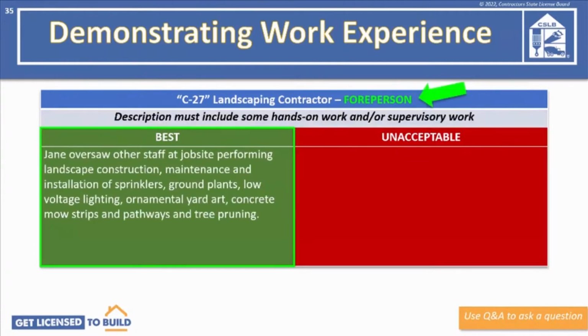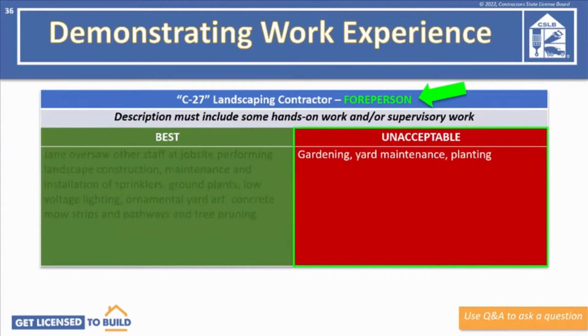For a C27 landscaping contractor, the best work experience description for a foreperson would be something like, Jane oversaw other staff at job site performing landscape construction, maintenance and installation of sprinklers, ground plants, low voltage lighting, ornamental yard art, concrete mow strips and pathways, and tree pruning. An unacceptable description, again, would be something like gardening, yard maintenance, planting.